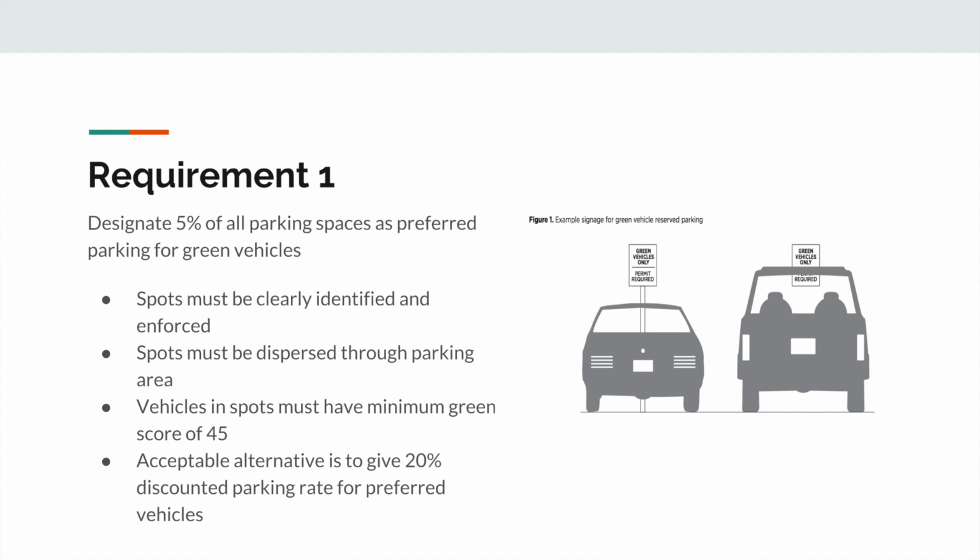The spots must also be dispersed throughout the lot. For example, they cannot all be right in front of the lot. In lieu of the preferred parking spaces, it is acceptable to give a 20% discounted parking rate for the preferred vehicles as long as the discounted rate is advertised and not limited to a specific number.